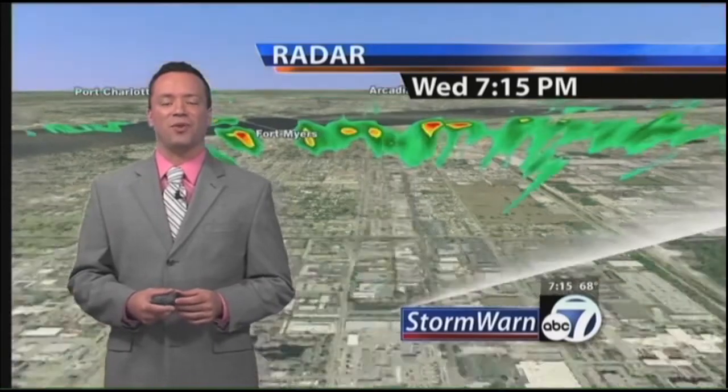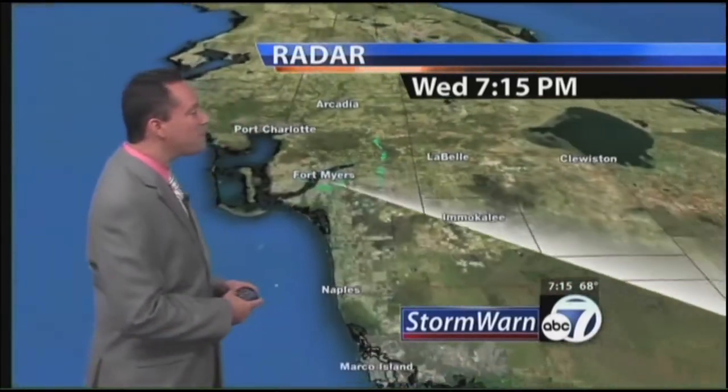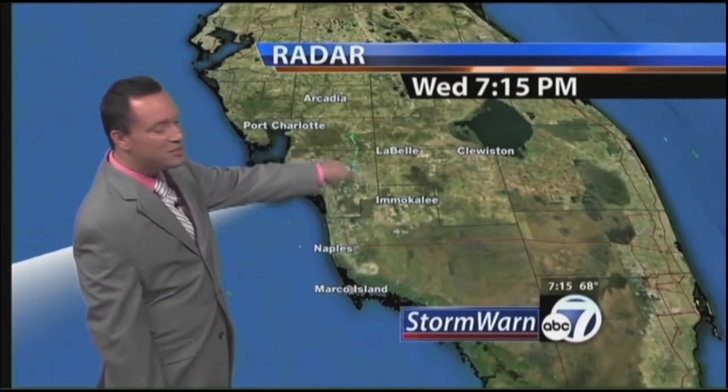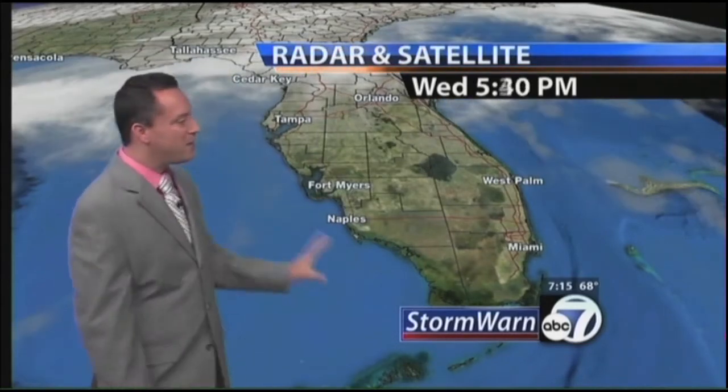The humidity is not too bad, but it is going to go up over the next couple of days. Storm Warn 7's live Doppler radar is not tracking anything except the sea breeze. We can tell where the sea breeze is. It's right there, just picking up a little bit of extra push in the atmosphere with the wind coming in off the Gulf of Mexico, and that's why some of our coastal locations are a little bit cooler than some of the inland locations, that breeze coming in off the water.